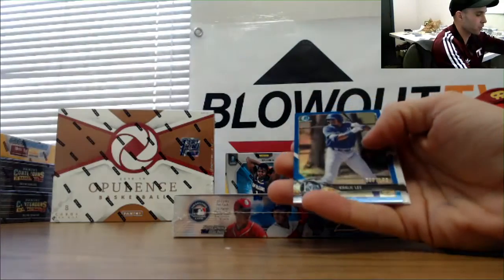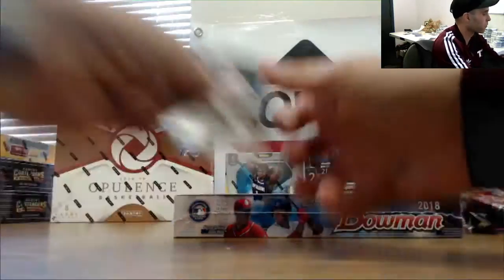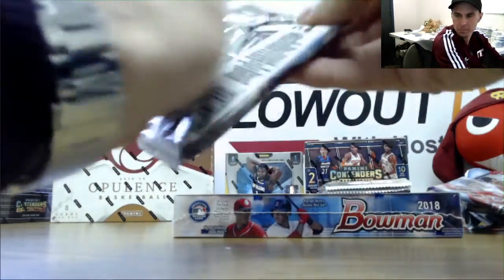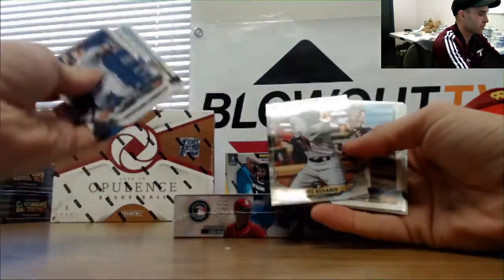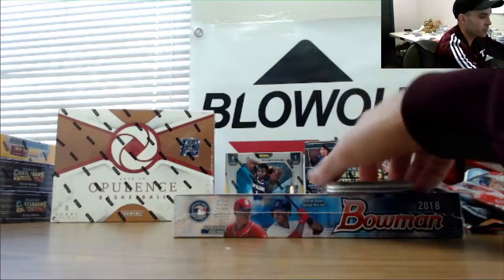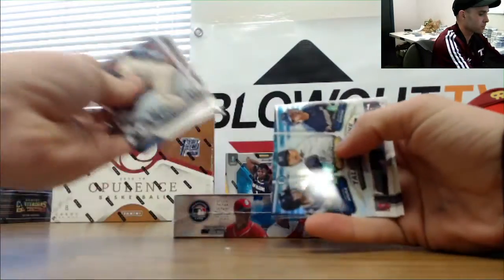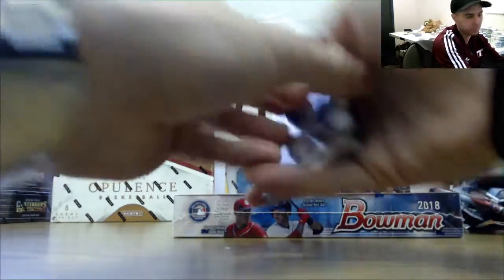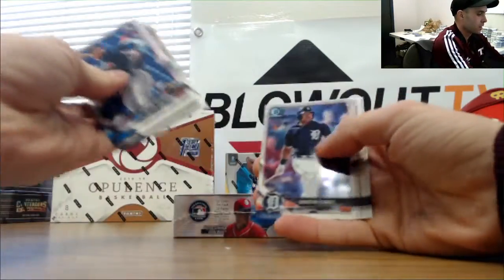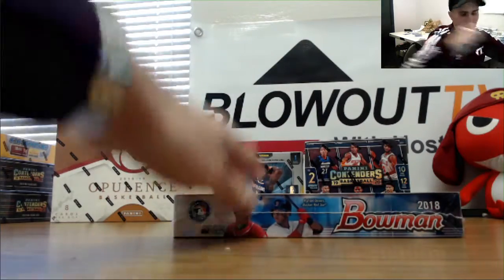All right, blue refractor of Khalil Lee to 150. Hobby will be tomorrow, though. Ahmed Rosario, Rookie of the Year insert. And last pack, box number one. Definitely seems to be less color in the hobby boxes compared to the jumbos. From my experience, I've ripped a bunch of this.